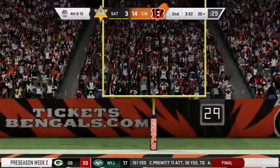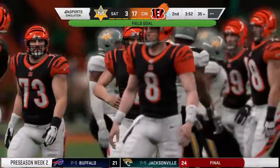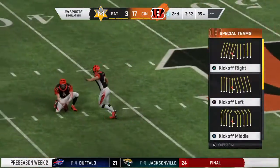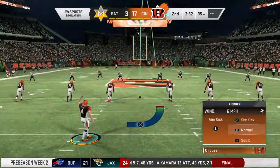And this one looks good. It is good. Right down the pipe. And they will stretch the lead now to 17-3. So the scoring drive encompasses 9 plays, and the net result, 3 points.